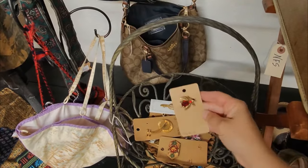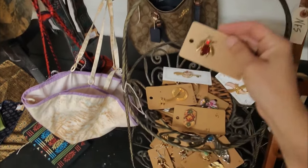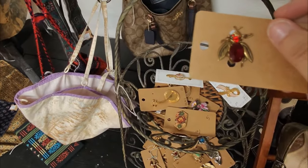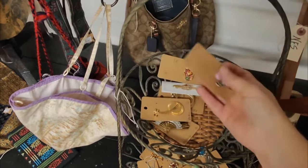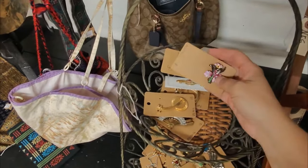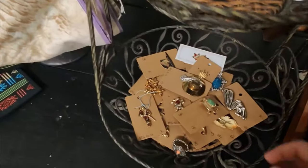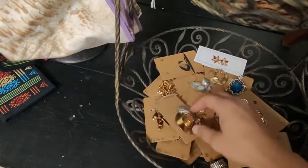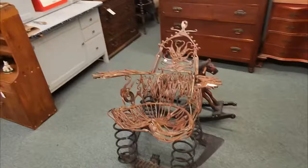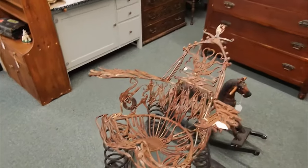Now this bee fascinated me. I looked at that for quite a while. It was $15, which was kind of like full retail, I think, but the red glass rhinestone eyes, I don't know, is that something good? And you don't get cell service in this building, so it's hard to look anything up. And just digging through all the jewelry, seeing if there's anything I had. I ended up putting the bee back. I don't know. I thought 15 was just a little high.